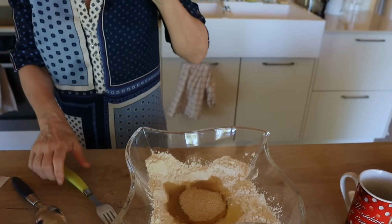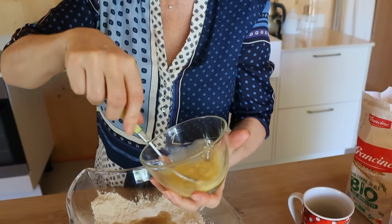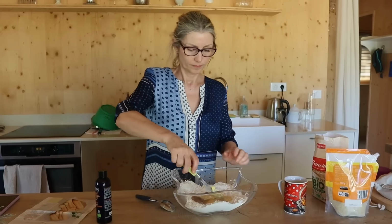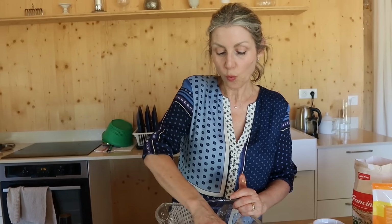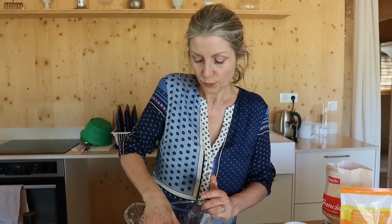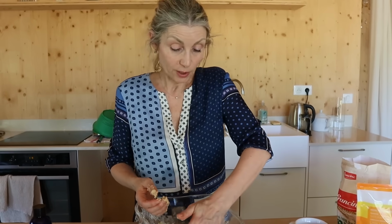And the softened butter, you see, just because it's so hot, it melts very quickly. Okay, much more efficient. And then I'm going to let it stand for 1 hour. So you need to do this in advance, to let it stand 1 hour in the fridge, and then you'll see. So see you in an hour.